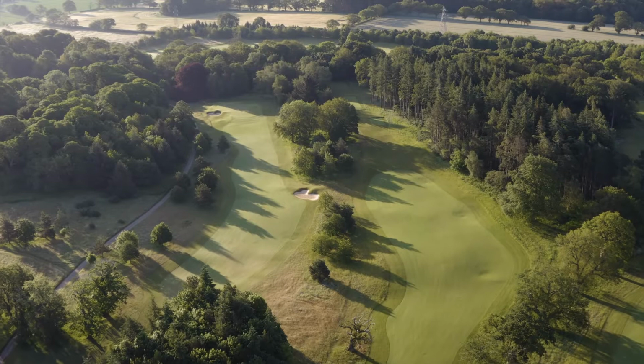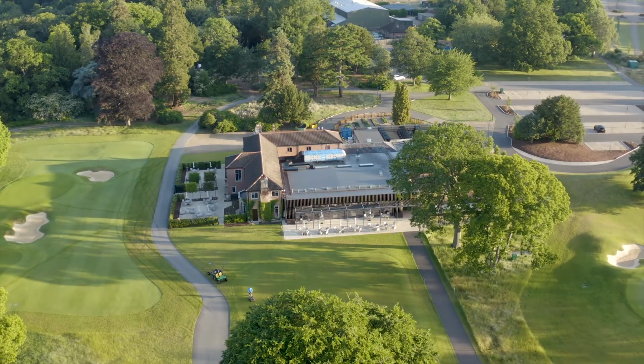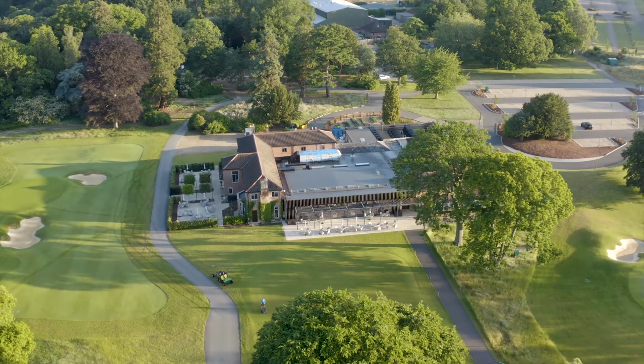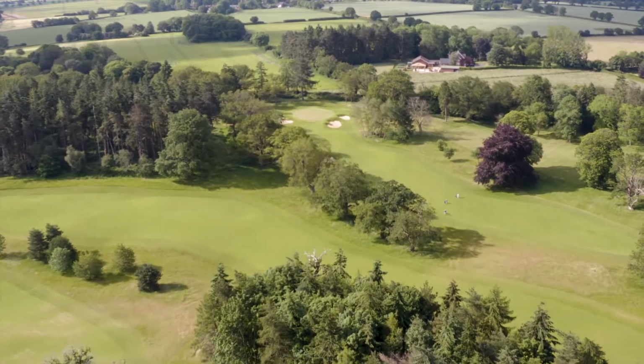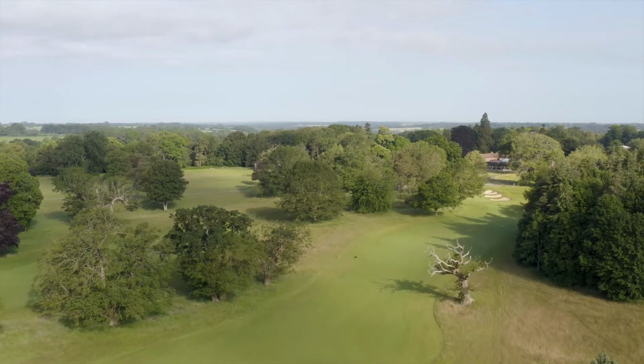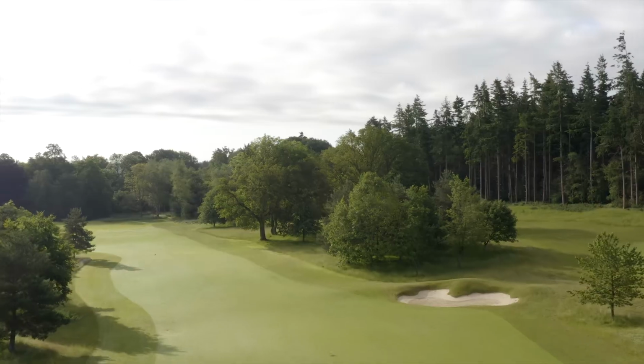The site here is 350 acres. The bones of it probably date now from the 18th century. The sandy ground of Norfolk is quite ideally suited to golf turf. It can produce nice, wispy, thin roughs, which is much easier to find your golf ball in, and finer turf.